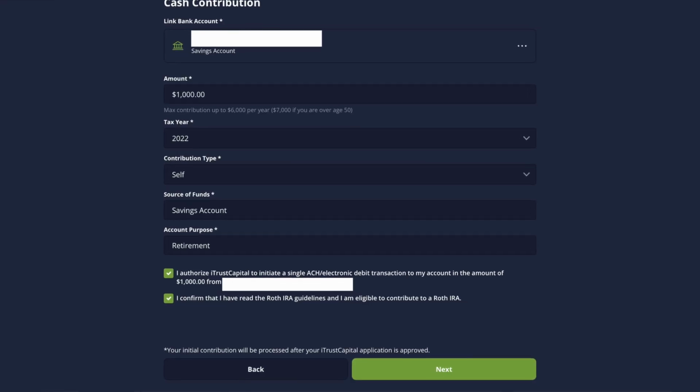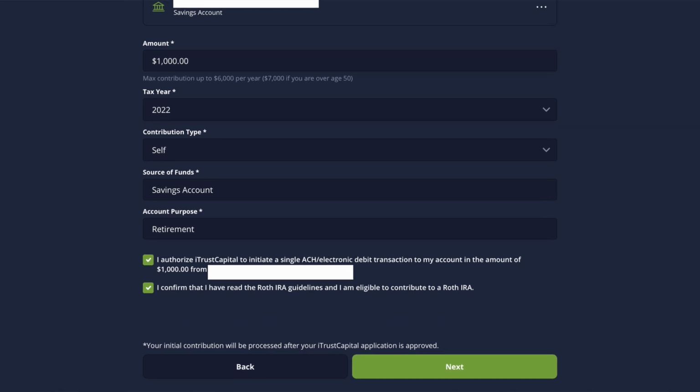Also, keep in mind, guys, the money that you deposit into your Roth IRA is your money. You can pull it out whenever you want with no fees, with no tax penalties whatsoever. Keep that in mind. So if you deposit $5,000 today, tomorrow you can withdraw that money to your bank account with no fees, no issues whatsoever. We're going to select the 2 check marks and we're going to press next.